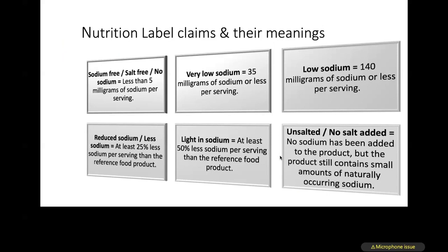Unsalted, no salt added, which means no sodium has been added to the product, but the product could still contain natural sodium. So be sure to check the label. Even if it says healthy or natural, that doesn't mean it has nutritional value. So don't be fooled into thinking that food labeled this way must be good for you.